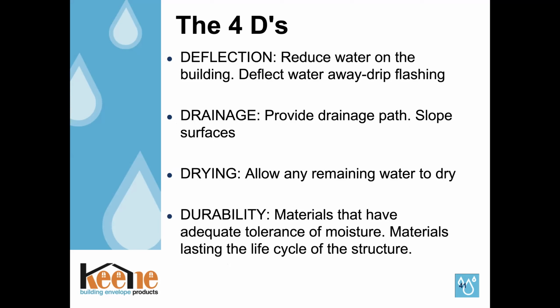So we can think about this using what we like to call the 4Ds, and those are deflection, drainage, drying, and durability. And deflection, pretty straightforward. We want to reduce the amount of water that gets onto the building. This is primarily accomplished in residential construction with overhangs. Then we want to have proper drainage. So we know that our cladding is going to get wet. We know water is going to intrude through the cladding. So we need a path for that water to go.